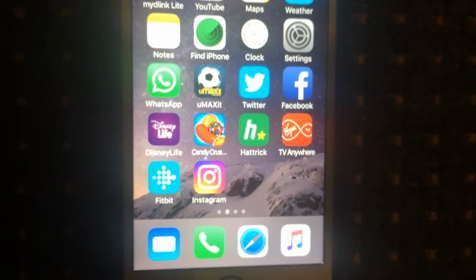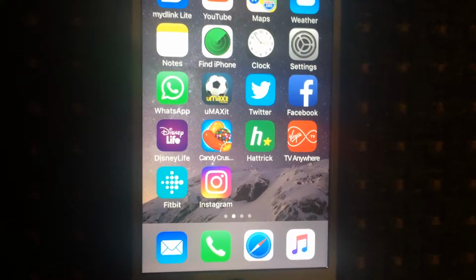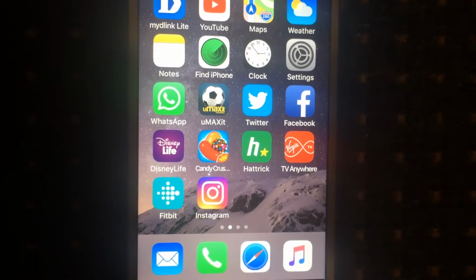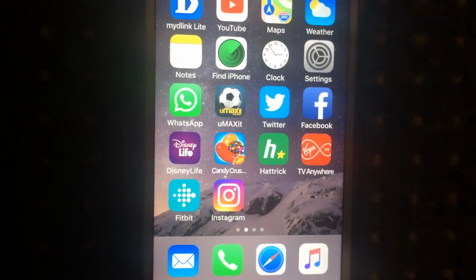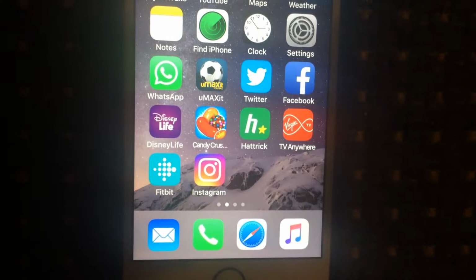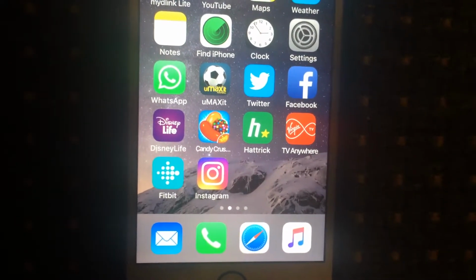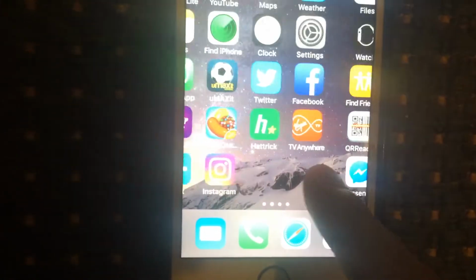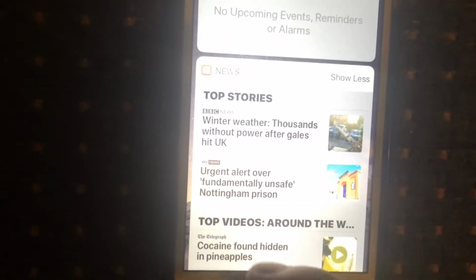Also, we've got a Fitbit app there. That is an app where it tracks my steps, heartbeat, similar to the Health app, which I'll show you later on. Next to that is Instagram. Underneath we have Mail, Phone, Safari and Music. I like to leave like 2 or 3 gaps here so I can actually swipe left and swipe right. Swipe left and swipe right. So if I actually do swipe left, we actually get all these news stories on it.